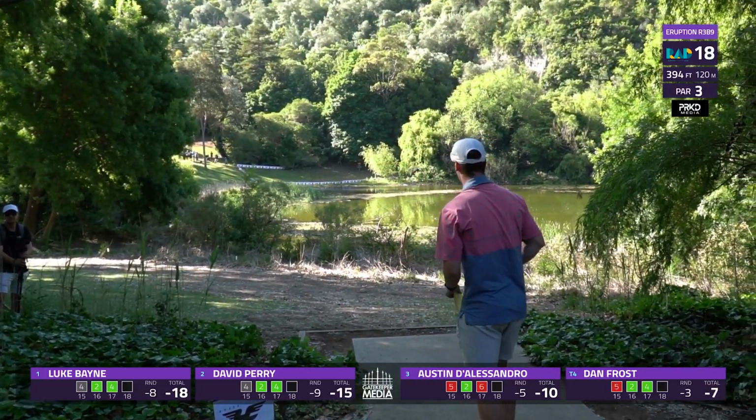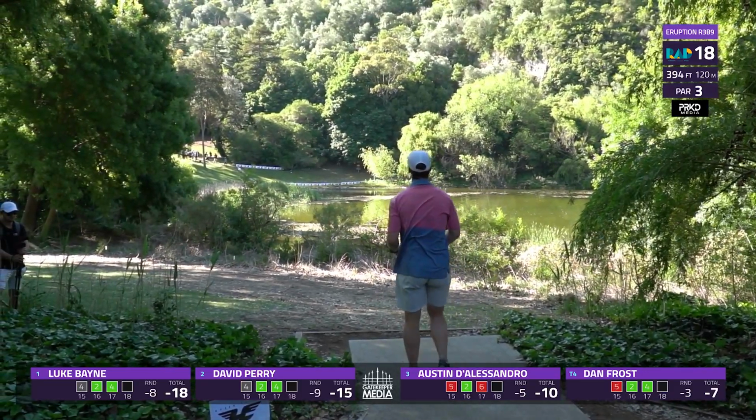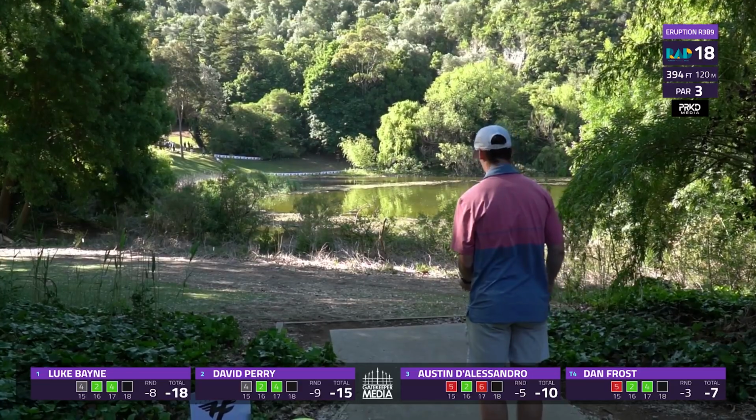Dave, unfortunately, had to re-tee in round 2. He went the forehand with his first attempt and then made the island with the backhand. So it looks like he's going for the backhand here. He really needs to park this, put the pressure on Lukey Bayne.